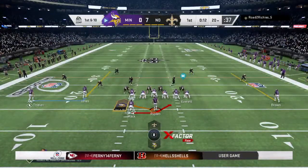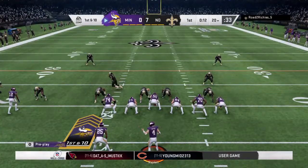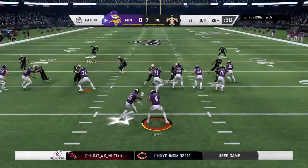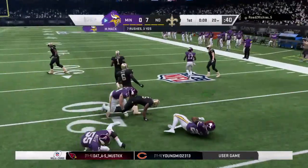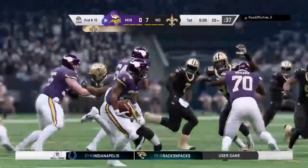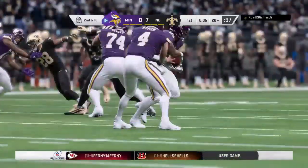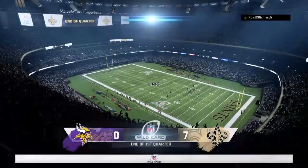Here are the Vikings now to start their next drive. They've been a come-from-behind team all year. They'll need to do it again as they trail early in this wild card game. Starting the drive with a give to Mack. And just no chance of turning the corner. He can only get back to the line of scrimmage. 2nd and 10 coming up. The stop for no gain brings up 2nd and 10 from the 20.